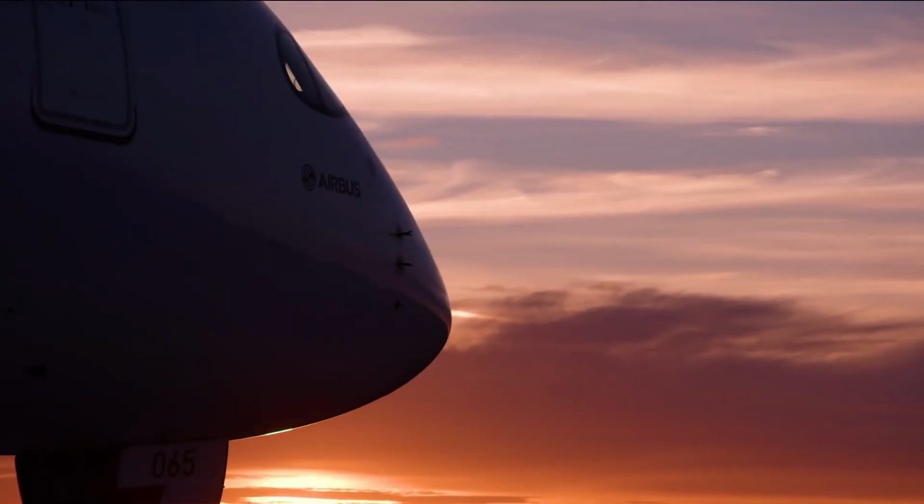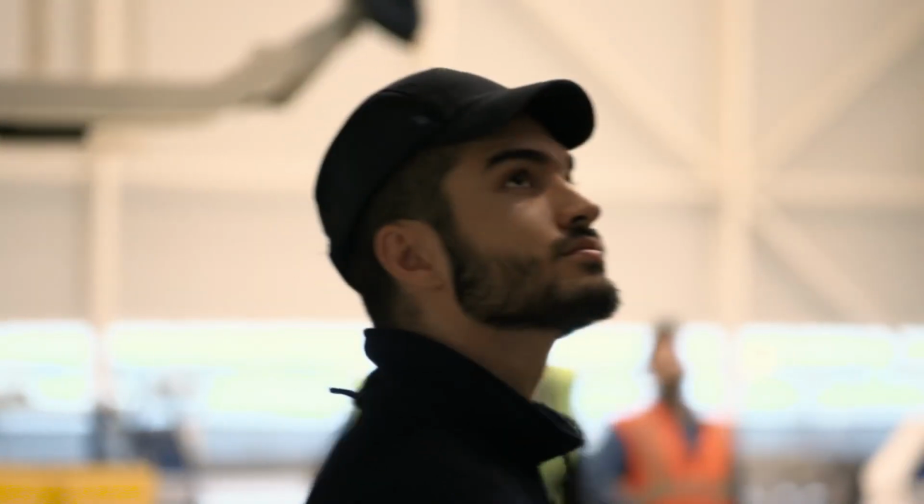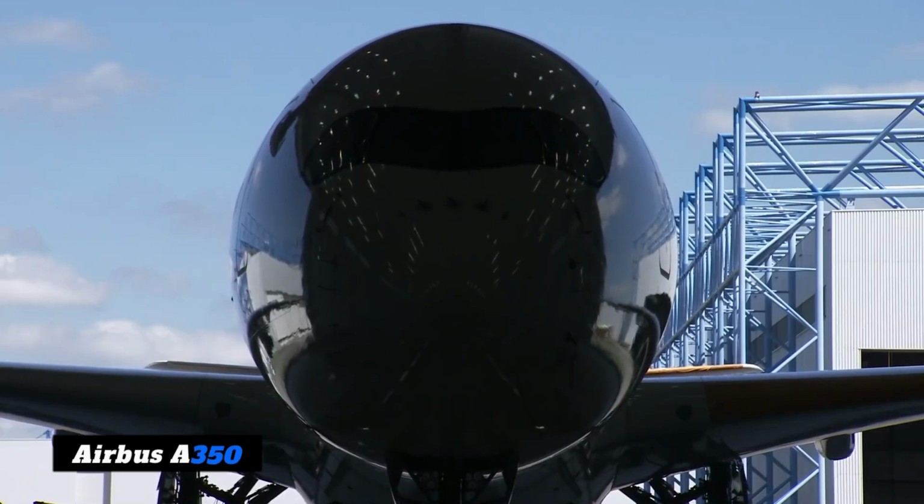Do you believe you now know everything there is to know about private jets? Well, get ready for the Airbus A350.